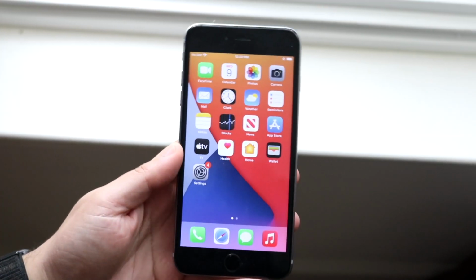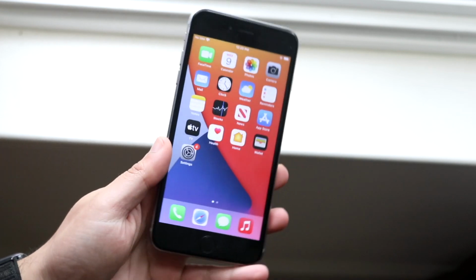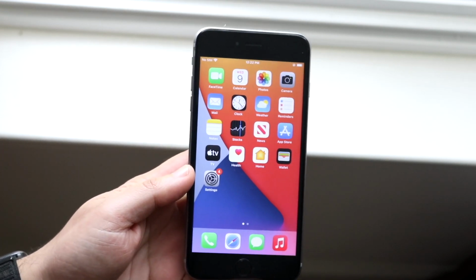Welcome back, everyone. The iPhone 6s Plus actually got the iOS 15 update, which in and of itself is extremely crazy. So let's go and talk about it.